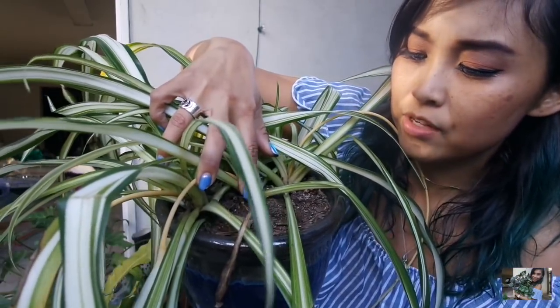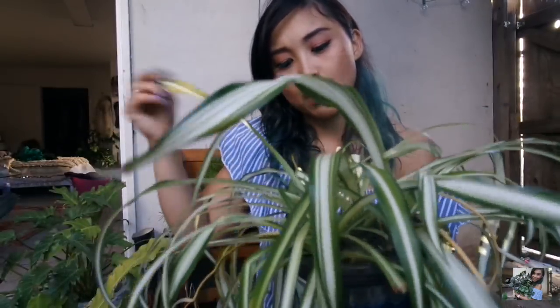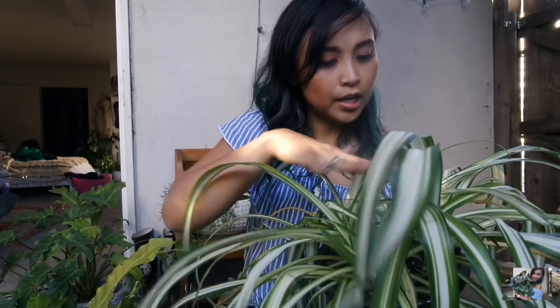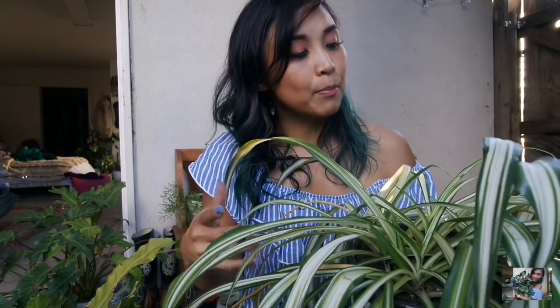The spider plant is super easy to propagate. There's another leaf here coming out from the side, and you just gotta make sure that you keep pruning them so that they get a lot of new foliage popping up. So there's still tons of babies. We're happy to see that there's a lot of new growth popping up here after its transplant, and I can't wait to plant the rest of my propagated babies.